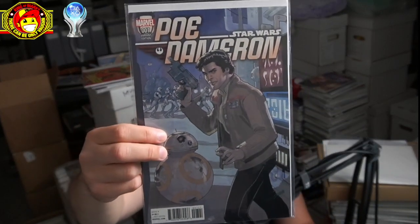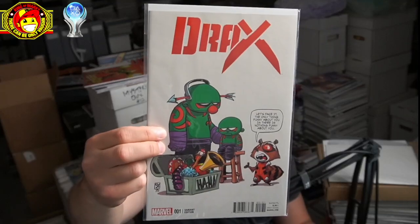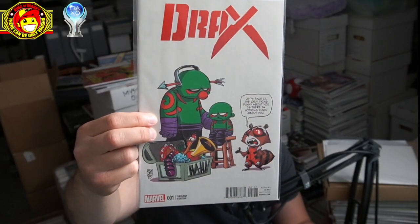So issue #6, and issue number 7. So pretty cool to nab the variants, not just the A or B covers. And here we go with some more of the Scotties here. Drax number 1.